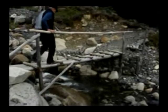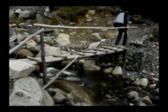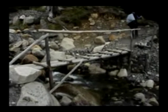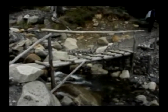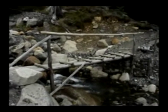The bridges keep getting smaller and smaller. This is the flimsiest one perhaps that we've seen so far, but there could be more up ahead, so you better stay tuned to see how small of a bridge we can go across without falling in.